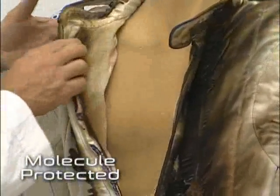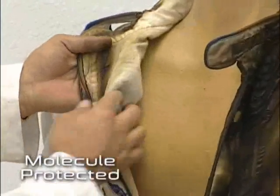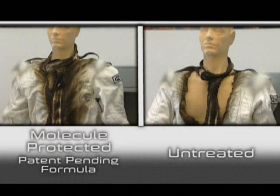Molecule protector creates a final barrier of protection between your skin and the fire by helping Nomex fabric to repel flammable liquids. This side-by-side comparison demonstrates Molecule's effectiveness. There is no other product available that can offer the protection of the Molecule Technical Fabric Care System.